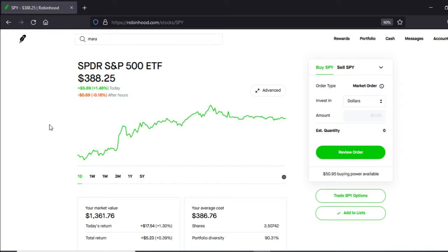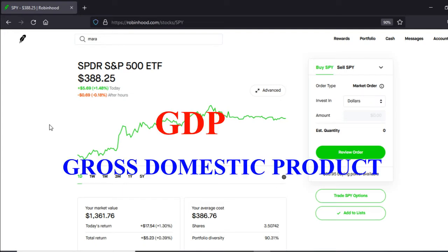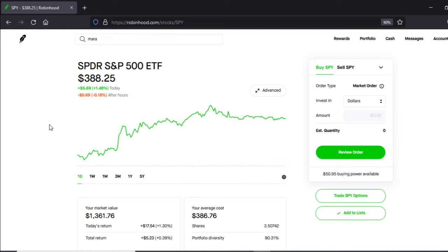Before I showcase my recession strategies, give me 1 minute to explain GDP. Now, GDP is an acronym for Gross Domestic Product, and this is simply the money measure of the market value of all final goods and services produced in a specific time period per country. Let me break it down.